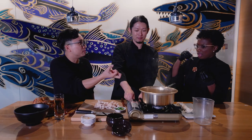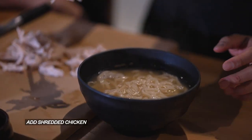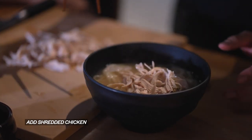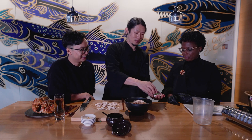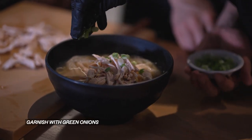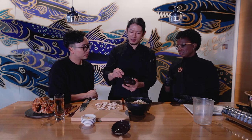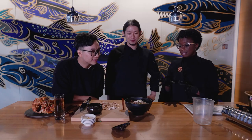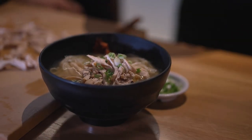That's good. Fresh noodles. It really just absorbed the flavor. Oh my goodness. Okay, and how much? Put what you want. Wow. Can you do a little bit of a garnish on top? Yes. And then the dadegi is on the side. That is the easiest chicken noodle soup I've ever had. I'm salivating. You know what I think would go best with this, though? A soda on the side.